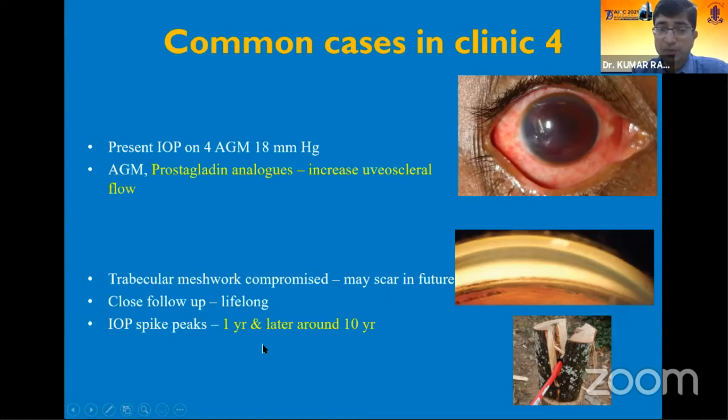There are 2 IOP spikes in case of injury. Initially, for the first 1 year, there can be episodes of ups and downs. And later, when the patient completely forgets about the episode of trauma, there can be another spike, say around 10 years later. So for these patients, a close follow-up, or yearly follow-up for a lifetime, is advisable.